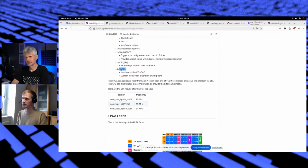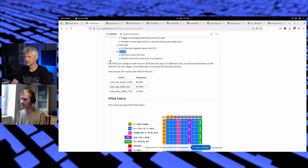And then there are these CPU interface tiles. They're basically the interface to the SoC. Each one of them provides 16 IOs, so 16 in and 16 out, and I just wire them up the way I need to or want to, and with that I can do the interface.